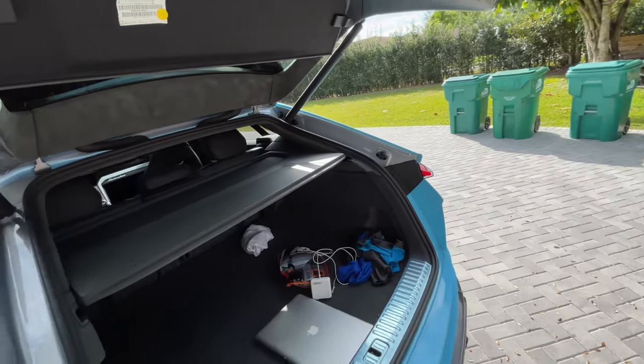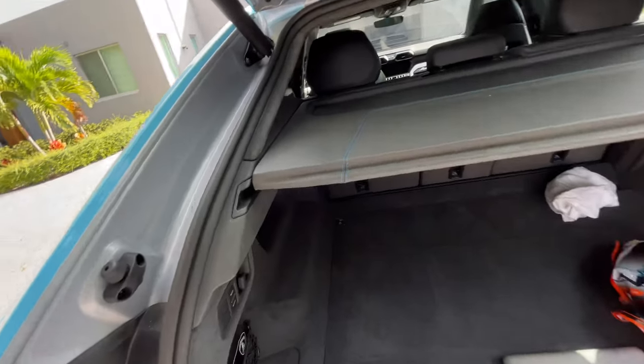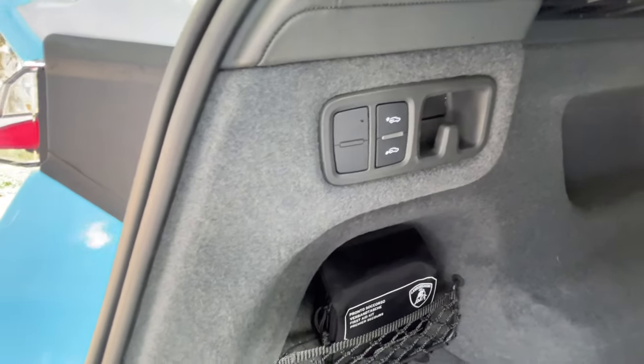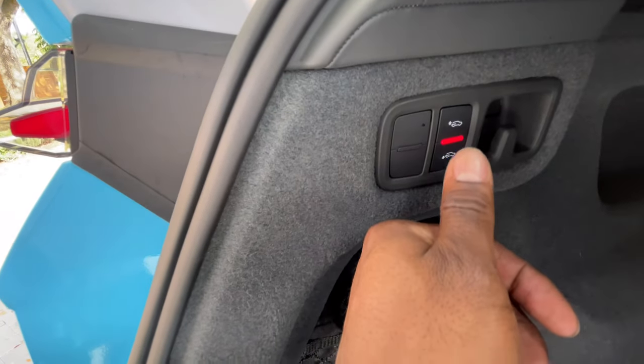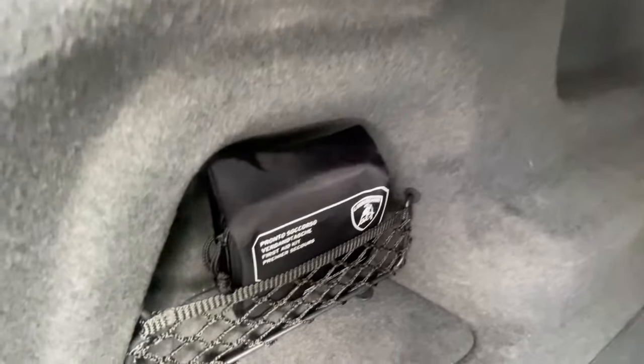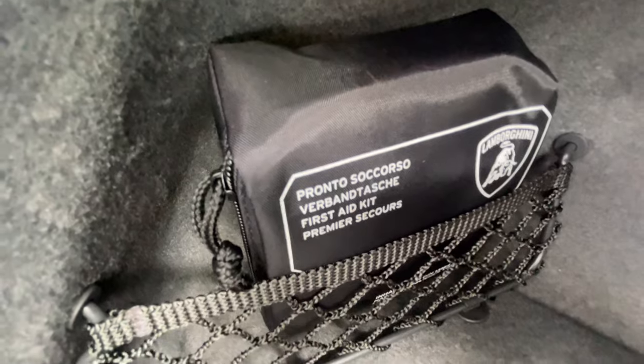Don't mind the trunk area. I've got a few little things back here. So we got the little controls for the trunk there. Little kit, mercy kit. Also, you can fold these seats down. LED lights in there. Got the little tonneau cover with the detail as well. See the stitching.